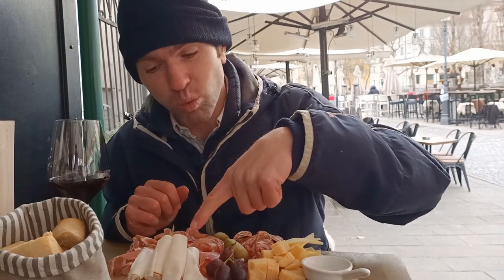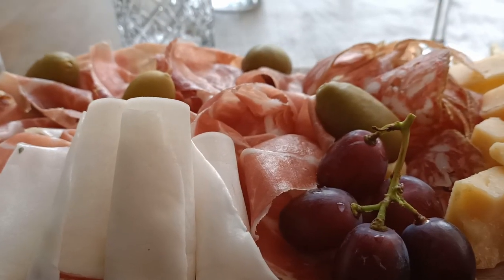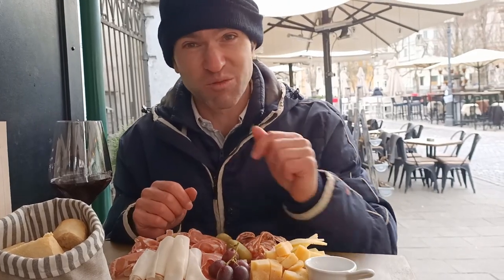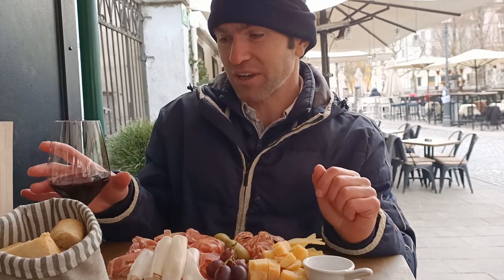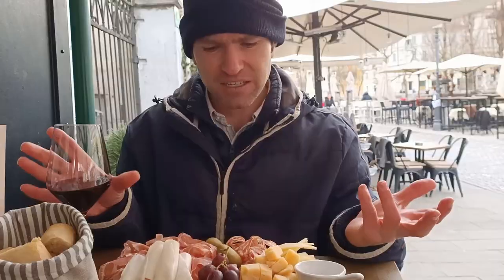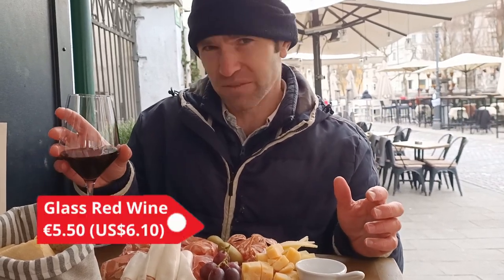The cheese here is from the region of the highest mountain in Slovenia. And this white thing here is actually lardo or lard. It's basically pig fat, but it's mixed in with spices, so that's going to be really interesting to try. And we've also coupled it with some Slovenian wine. It looks like a great dish. So this was all €15.90 and the glass was €5.50.